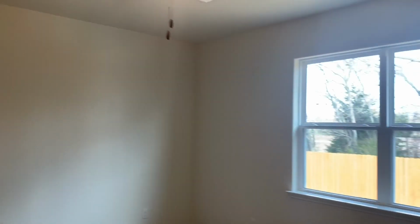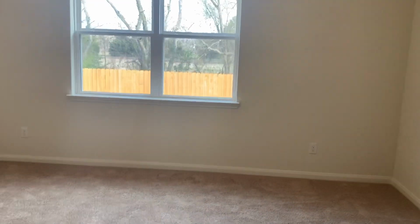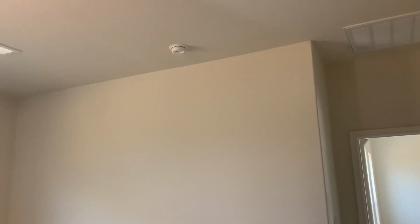Through this little archway, we enter into the master bedroom. As you can see, all carpet. Yeah, the fan is going in the background. It has one window in my master bedroom, which I thought was kind of odd, but I still have plans for this room, and I can't wait to show you guys all my DIYs and the things I'm gonna do.